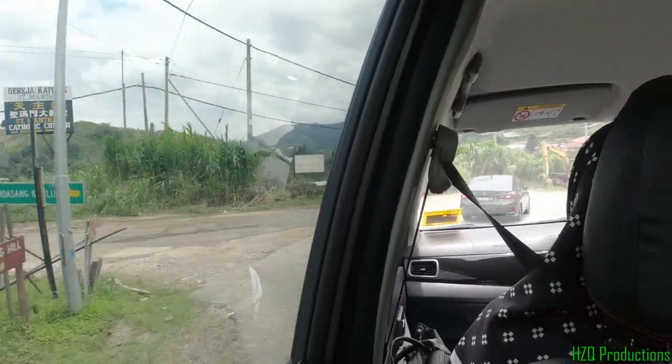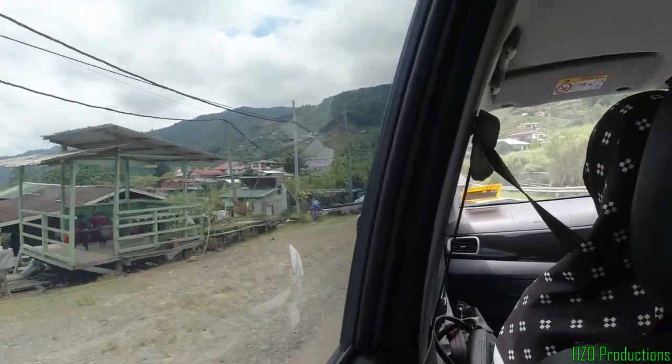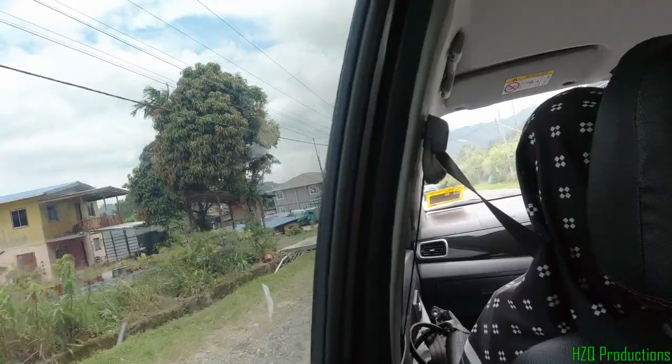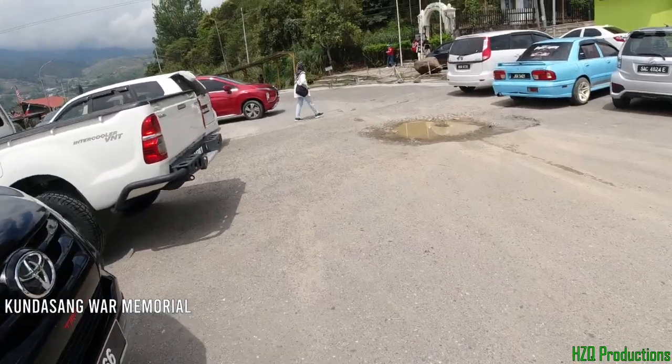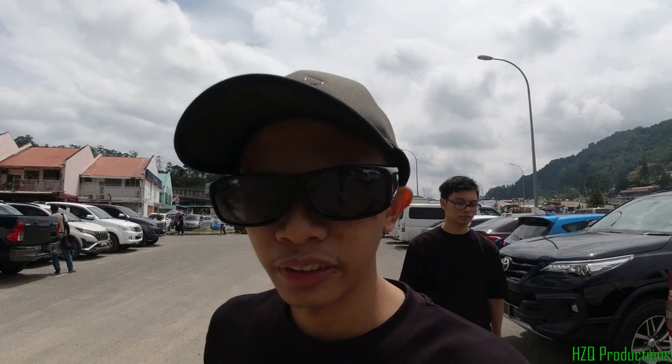After exploring the strawberry farm, we headed back to Kundasang town again, but this time, we decided to pay a visit to the Kundasang War Memorial, which was established back in 1962. Okay, so we're just trying to kill a bit of time as we wait for the right time to check in to our new accommodation for our second day. And to kill a bit of time, we are going to be visiting this one. It's called Kundasang War Memorial. Let's go and check it out.